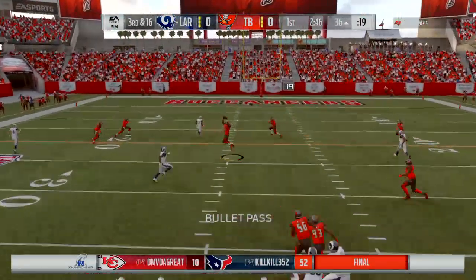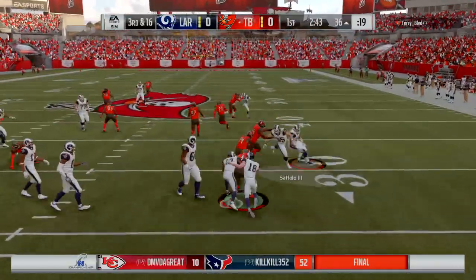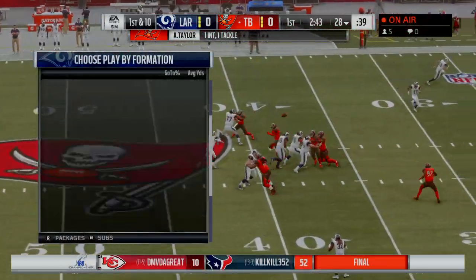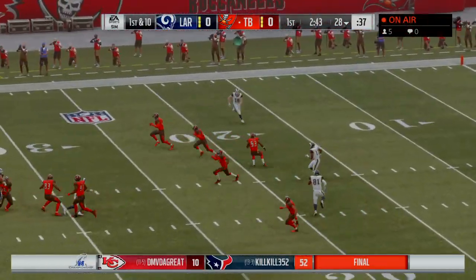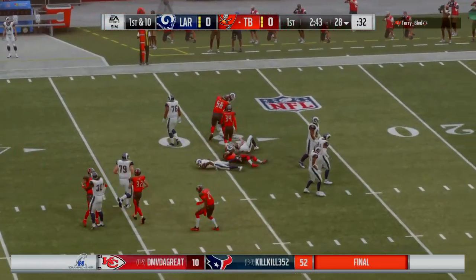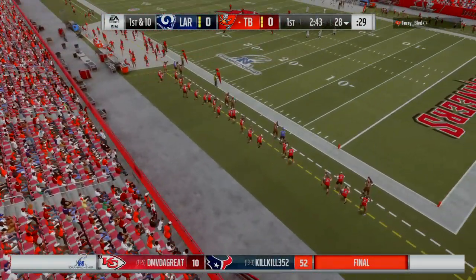Third and long. It's gone. Looking for Cooks, and it's intercepted. Picked off at the 23. And this return is going to be halted right around the 28-yard line. Well, Brandon, there's no question who they're going to look to on 3rd and long, but you can bet this defense knows that as well, so they're getting blanketed downfield. And this ball winds up being intercepted.